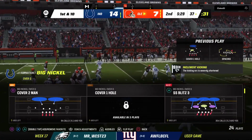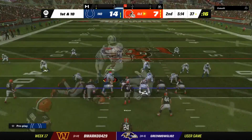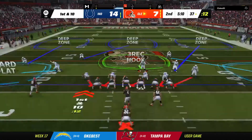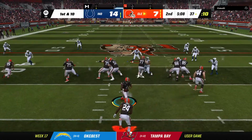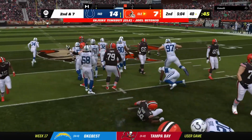3rd and 4 is always a tough call. Maybe a little too long to run for him, but not too long to hit him on the quick slant. And that was well executed. Found the window and zipped it right in there. On first down, they'll run with Chubb. And he's dropped right at the 40.